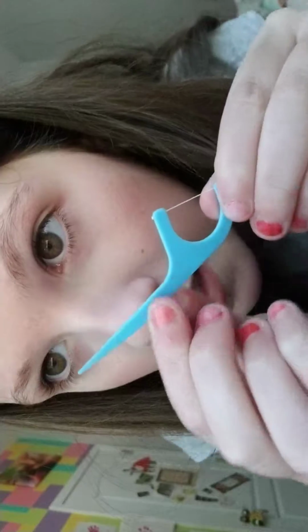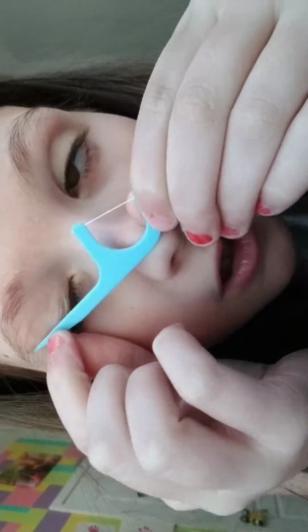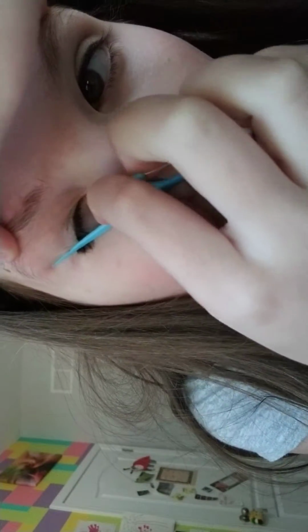But for a trick doing your eyeliner, you get one of these Q-tip thingies, draw how long you want your wing to be, I tried this last night, and stamp it on. It literally makes a freaking perfect wing.